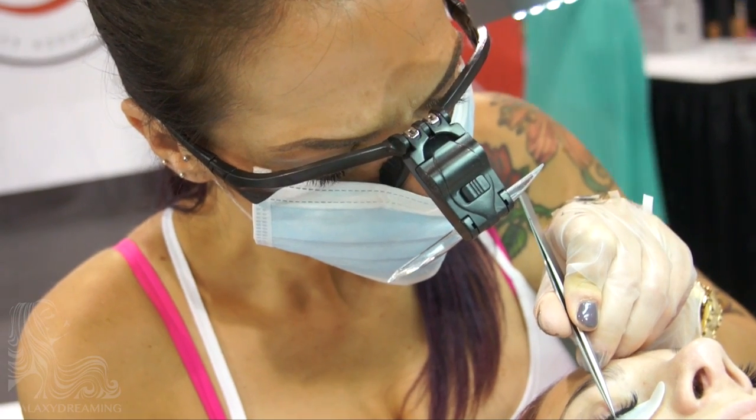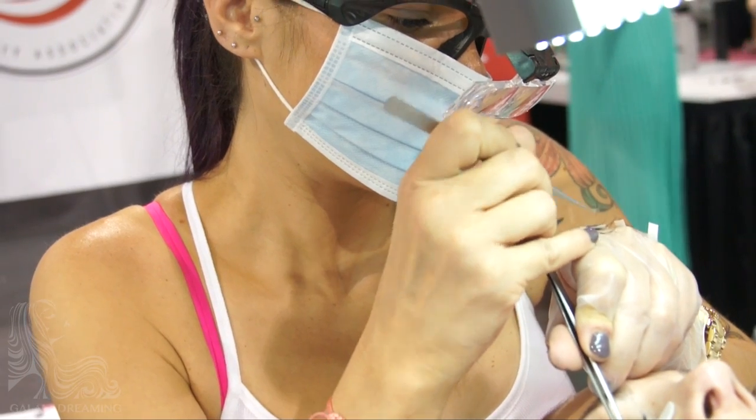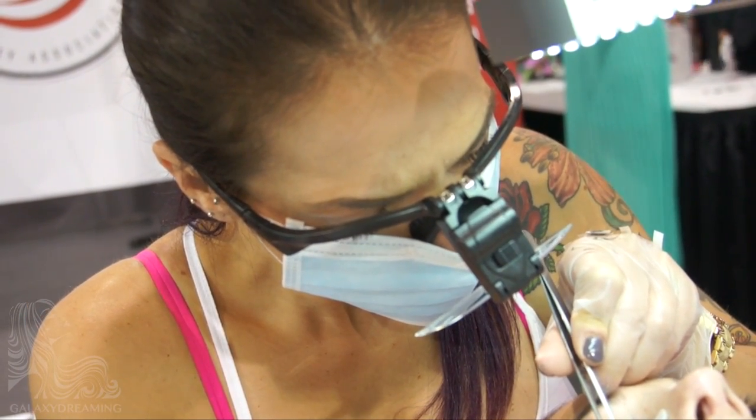I had an issue with my adhesive, it kept drying up because of the humidity and the temperature in my area, so I had to keep reapplying and it affected me, it slowed me down a little bit.